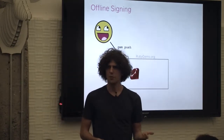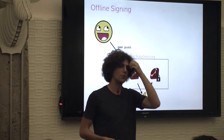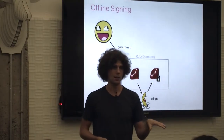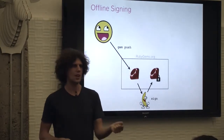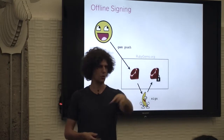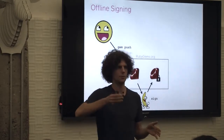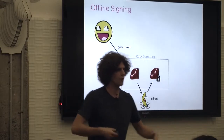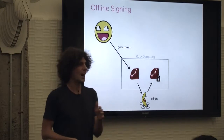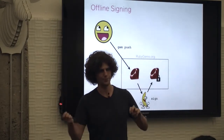For now, we'll just say there's a RubyGems maintainer who signs this gem, and they use an offline key. What I mean by an offline key is this key isn't on the internet. It's kept in a safe somewhere, and when there's a new gem, they open the safe, take the key out on a laptop that's air-gapped, sign it, and put it back in the safe. So if rubygems.org gets compromised, you can't access this private key. That's the whole point of this. This is why it's an offline key.